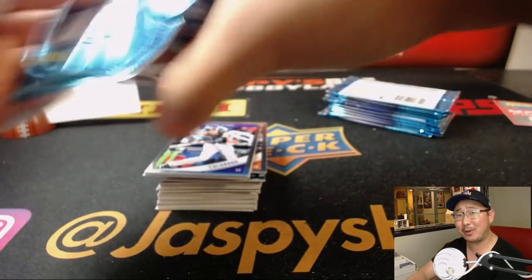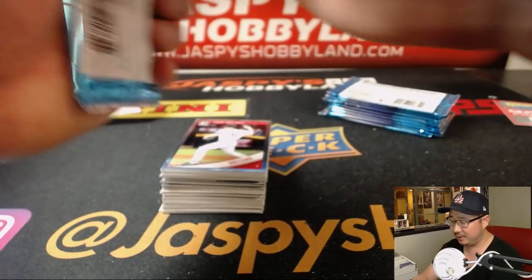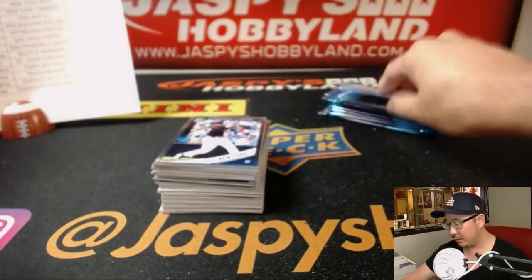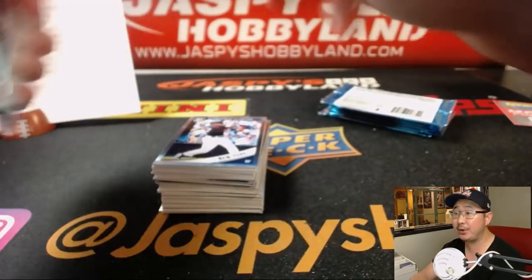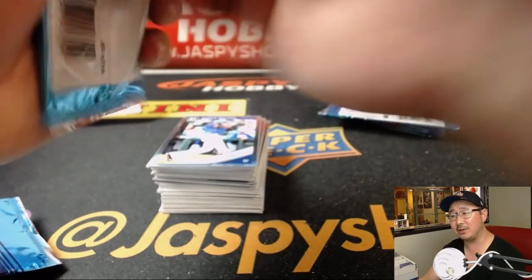I do like the rib card. I think the rib cards are such a fun thing. I think maybe something like that, if any company can incorporate more fun stuff like that. I was saying this earlier, wood cards. I'd like to see those inserts. I think those are really fun.